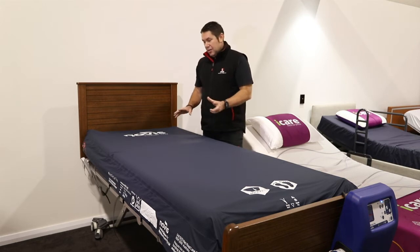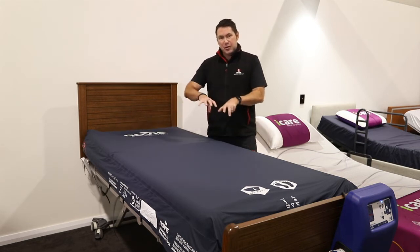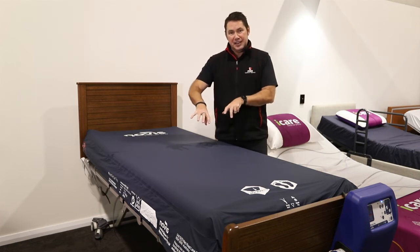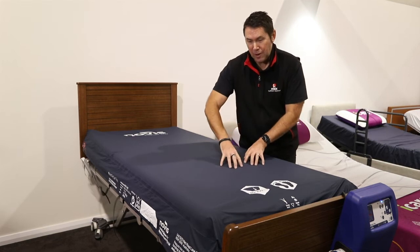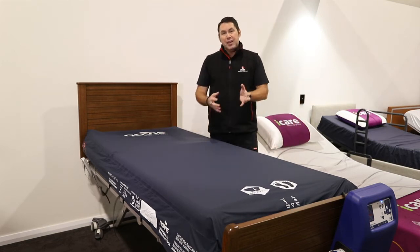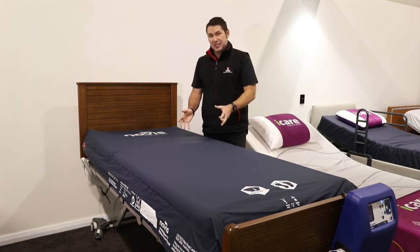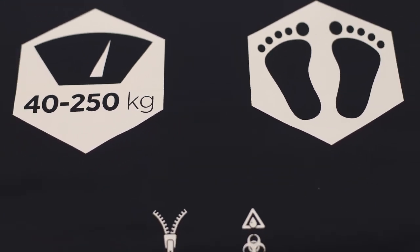So what the ProCair TRIO does, as the name suggests, is it's every third bladder that actually changes. So with the ProCair TRIO you have 2 up, 1 down, 2 up, 1 down, and so on the whole way of the bed. What that means is basically 66% of the person's body weight is supported at any one time. So you're going to get greater therapeutic benefit and greater comfort for the person who's lying on the mattress.